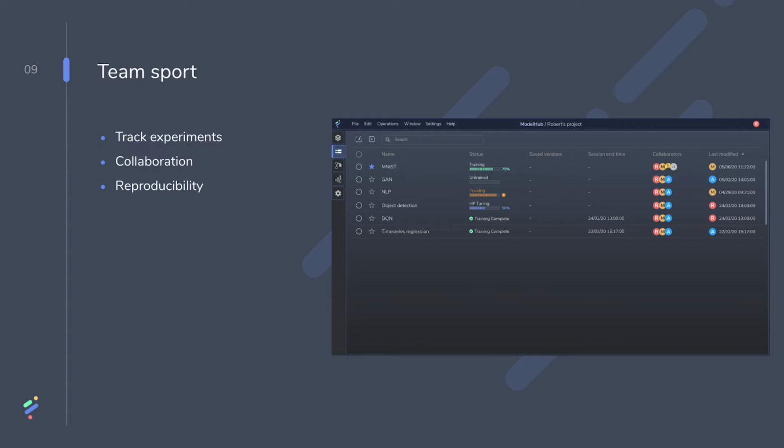I already mentioned this several times, but I want to highlight it again because it's very important. It is essential to have one central hub for everything, so users can have an overview of all the experiments going on, who is responsible for what changes, and that you can reproduce different experiments that have been done earlier.